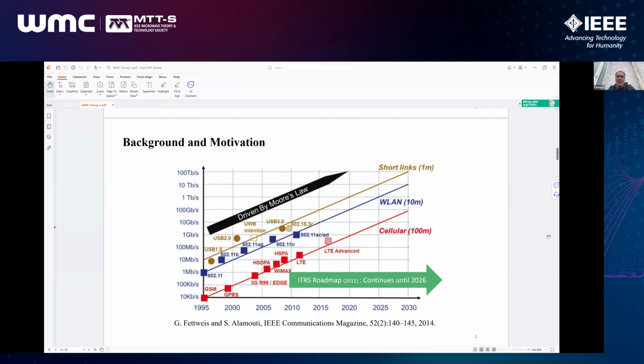But this is based on the carrier frequency. We need a higher carrier frequency so that we can get a wider bandwidth, and therefore a high capacity, right? So how can we get there? We're talking about a few hundred gigabits per second data link. So we need to move to 100 gigahertz or above in order to achieve that. Okay, next slide, please.